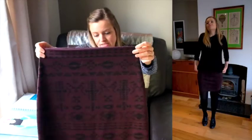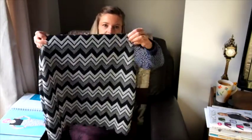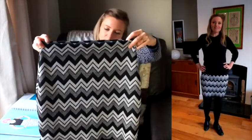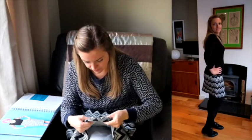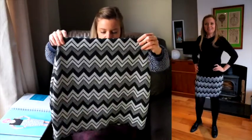So that's that version. I then also had some more Ponte from Walthamstow Market and made a zigzag version, and I really love this one. I wear this one more to work than at the weekends because with a black top it looks quite smart, but it's still really comfy. This is quite a light Ponte actually, so I can't really feel it when it's on, which is a bit weird. So I always think, is it tucked up or something? So I'm always pulling it down, checking it's still there.